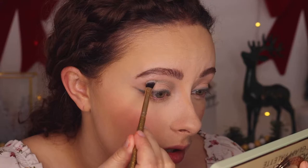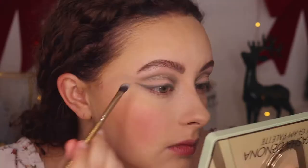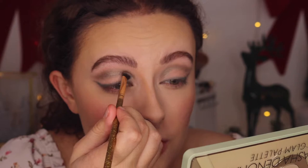All right, now I'm going to take the shade Maxi, that one right there, and I'm going to deepen that up a little bit. Ooh, I'm just loving how these colors are working together. It's already coming together. It's so cute. I'm also adding the shades in a very interesting way that I normally don't do. I'm just having fun.